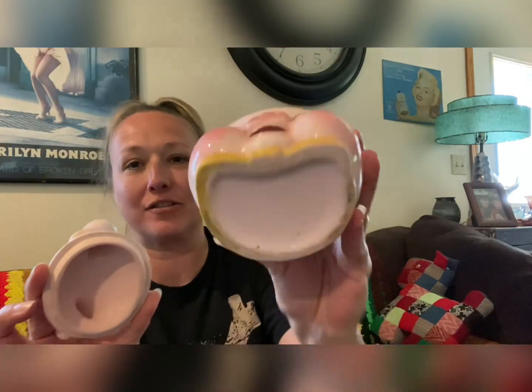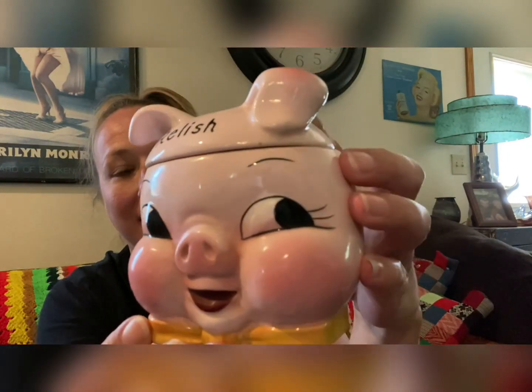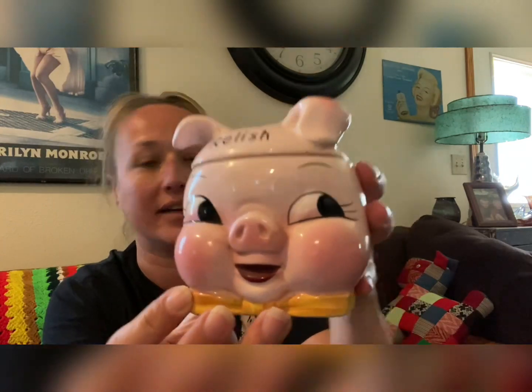No chips or cracks. Great condition. And I love the eyelashes. I need to clean it up a little bit. It is a little bit dirty. All this stuff was sitting outside, so.